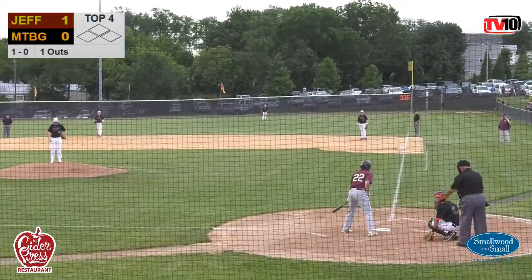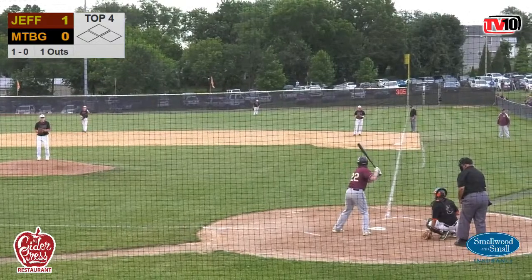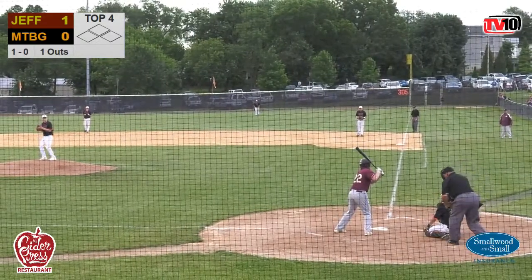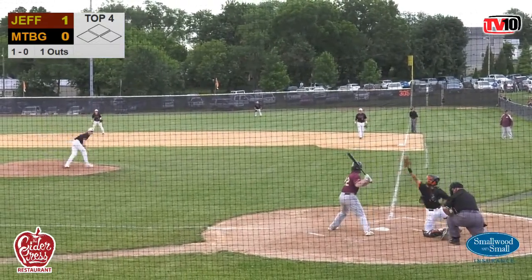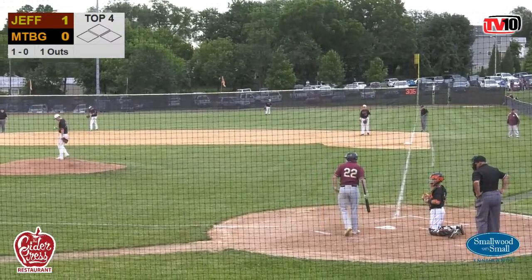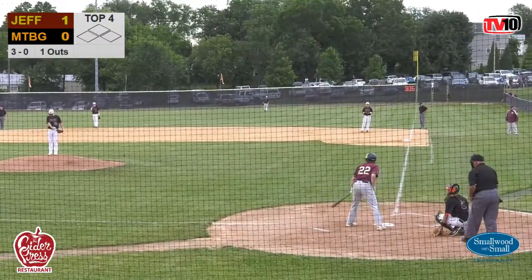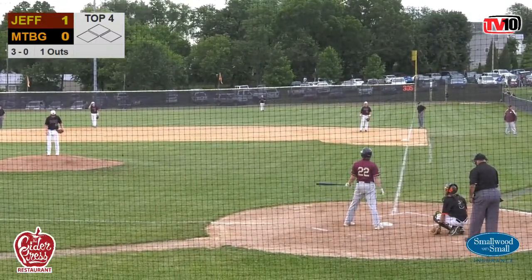Count 2-0 now to Roberts. Yeah, just missed with that one, and we've seen Paulson throughout this game. Not the recommended way to do it, falling behind hitters, but he's been able to battle back and get outs. 2-0 breaking ball well above the head of Sammy Roberts. Ball 3. And we saw him work back from 3-0 and strike out Roberts the last at bat.